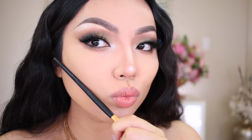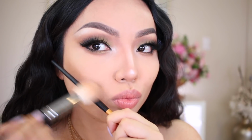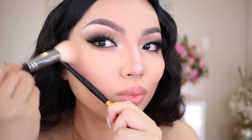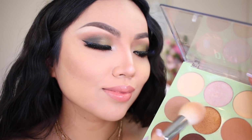Alright guys, we're going to move on to the cheek contour. So if you're a beginner, you can always use a little brush and slant it down from your ears to your lips, and then you know exactly where to apply. I picked up a little bit because a little bit goes a long way. So this is Kathmandu and Karma together.